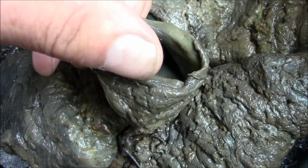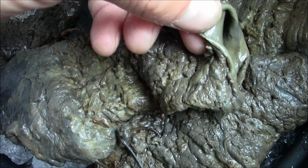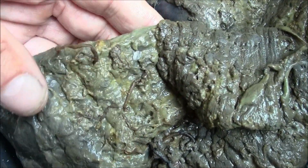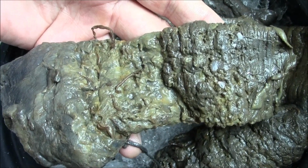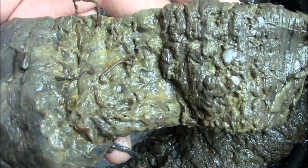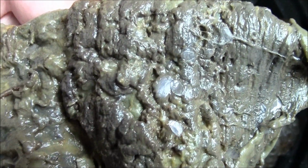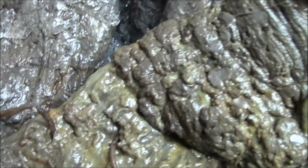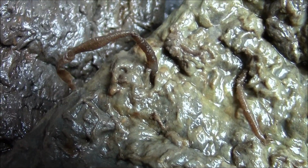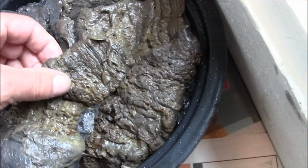I'm sure they're a colonial tunicate, like most blobs are colonial, except for blobfish. This is no fish. It's a genuine deep sea blob. One of seven I found here in Nova Scotia for the last few days. Deep sea blobs from Nova Scotia.